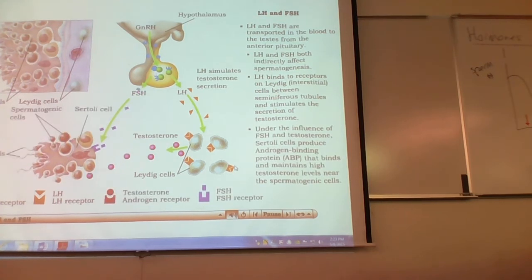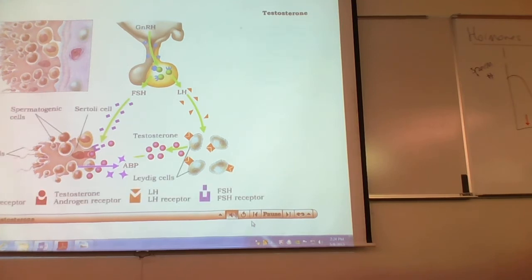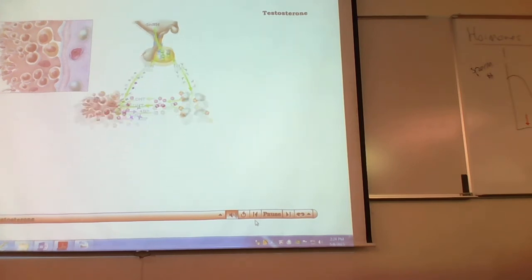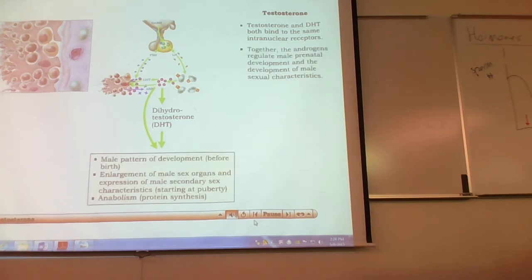Under the influence of FSH and testosterone, Sertoli cells produce androgen-binding protein. ABP binds to testosterone and maintains high levels of the hormone near the spermatogenic cells. Under the influence of testosterone, Sertoli cells nurture the stem cells and the developing sperm cells. Testosterone stimulates the final stages of spermatogenesis. In addition, testosterone is converted into dihydrotestosterone, another hormone that may promote sperm cell formation. Testosterone and dihydrotestosterone both bind to the same intranuclear receptors. Together, the androgens regulate male prenatal development and the development of male sexual characteristics.